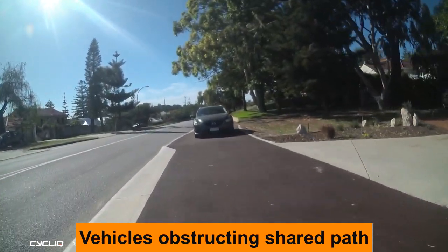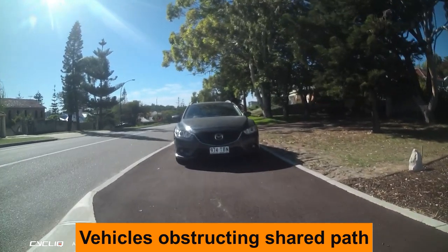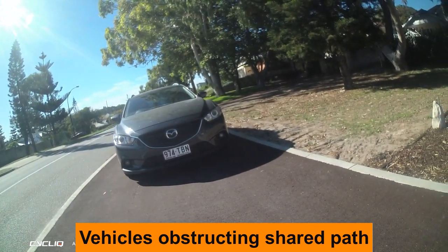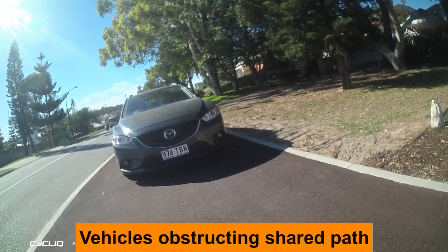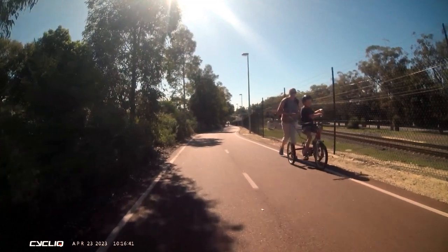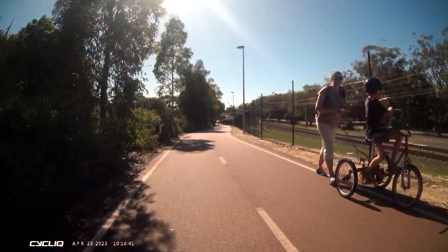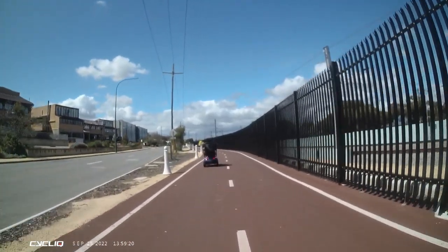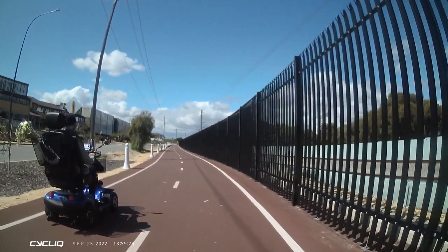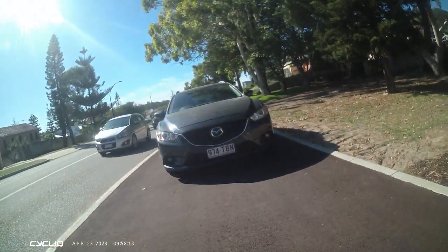Now this driver was just sitting there, this was Saturday the 23rd of April, and when I turned up, she was on the phone, and I don't know whether she'd broken down or not, but if I'd broken down, it would have popped the lid. But imagine you've got a kid on a tricycle, or you're an old person in a gopher or wheelchair, and you're using the shared path, or even a cargo bike, and you want to get around a vehicle like this.